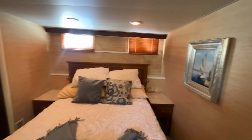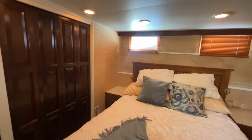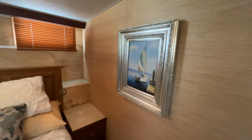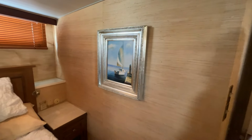Wow. Problem is, I can't find anybody who is willing to do it. No one will come on a boat and do grass cloth. A guy who did grass cloth in my house will not come on a boat. There's your matching painting right there. Yeah, look at the color. It kind of fits. Amazing. It was just meant to be.